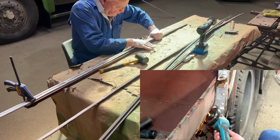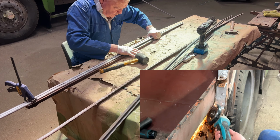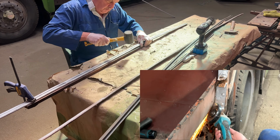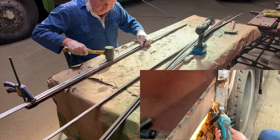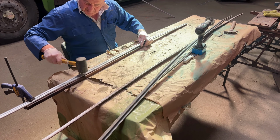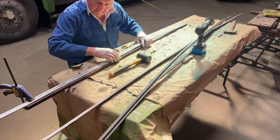But yeah, not a bad weekend. Unfortunately, the weather was a bit too much for me, to be honest with you. It was baking hot, hence the reason why I went for all these silly little tasks that don't require a huge amount of energy. But it wasn't pleasant.